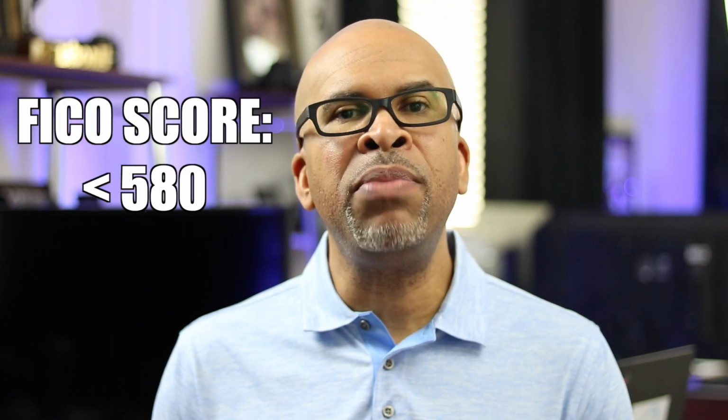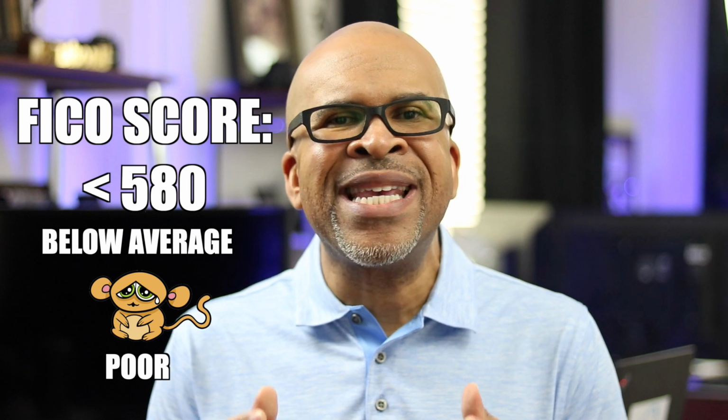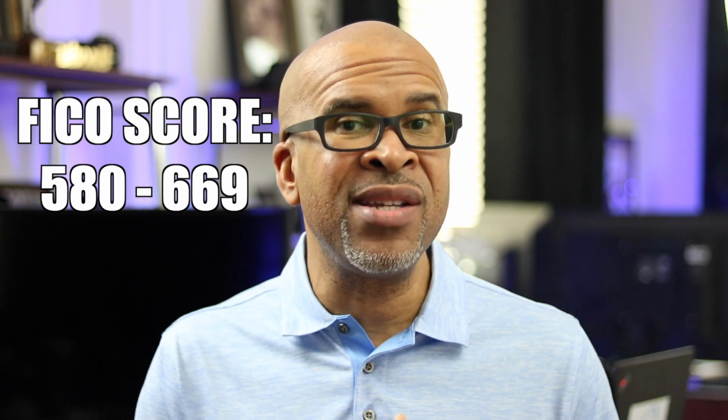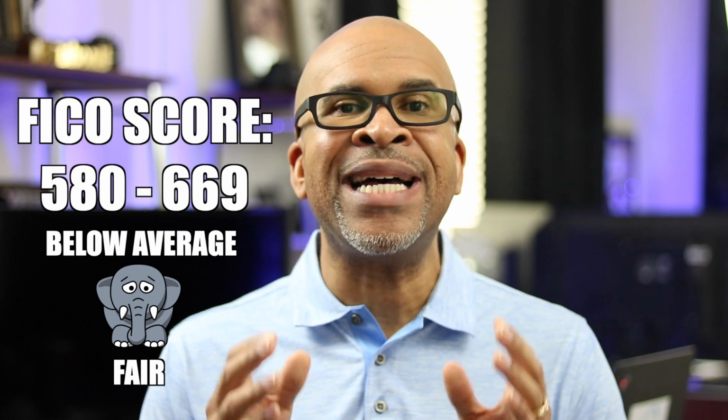FICO scores that are below 580 are well below average and considered a poor score. This score tells lenders that you're a risky borrower and may disqualify you for credit altogether. However, you will definitely have the highest rates if you do get extended that credit. In addition, it can reduce the amount of credit that lenders are willing to give you. Now, scores between 580 and 669 are still considered below average, and they're called fair credit scores. While you may get a slightly better interest rate than with a poor score, they will still be unfavorable.